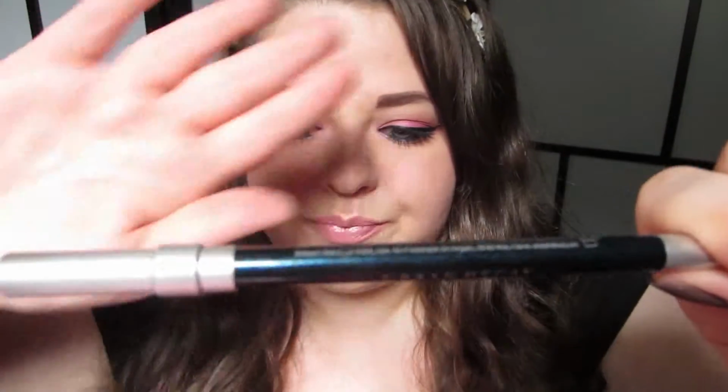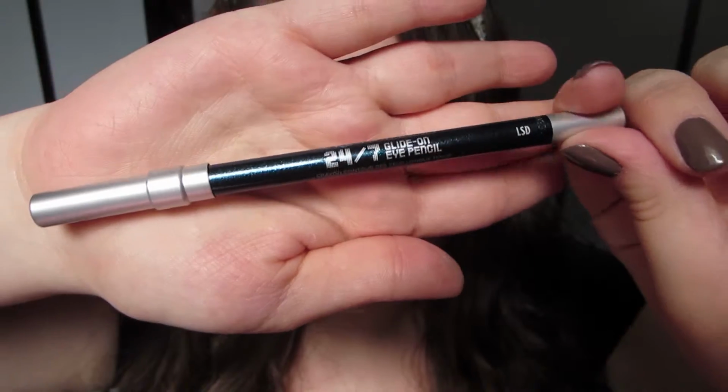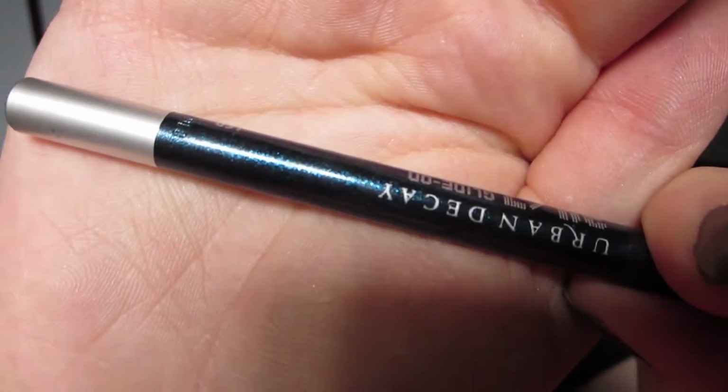And another favorite that I'm wearing, I think I'm actually wearing almost all of my favorites today, is the Urban Decay Glide On Eye Pencil in LSD. If you've been watching my videos for a while, you already know that Zero, the black color, is basically what I use in my waterline almost all the time. But this is, and I hope it comes up on camera, a super dark shimmery blue color. And I'll swatch it in my hand so that maybe you can see it a bit better.